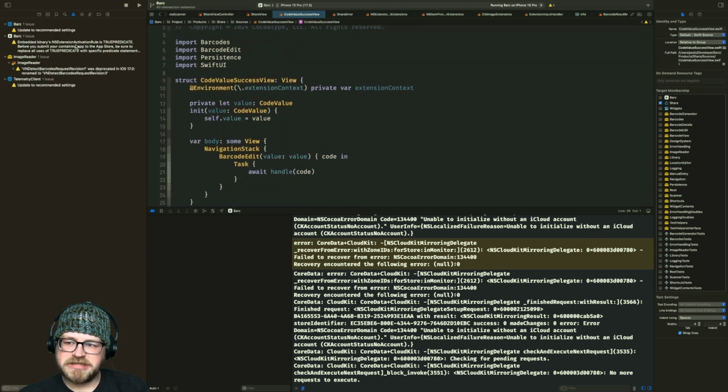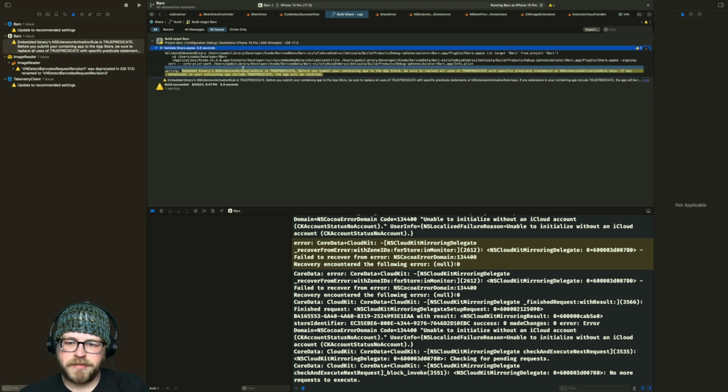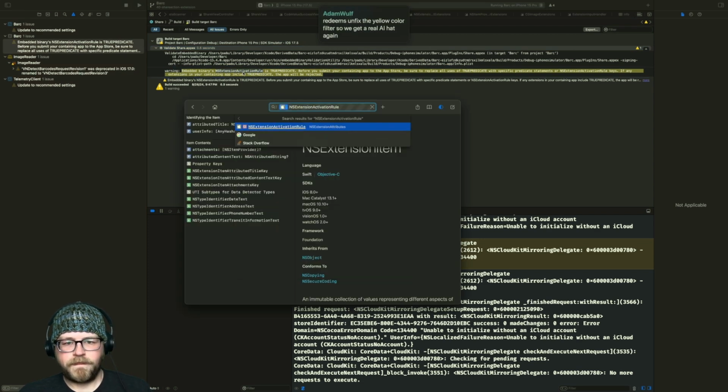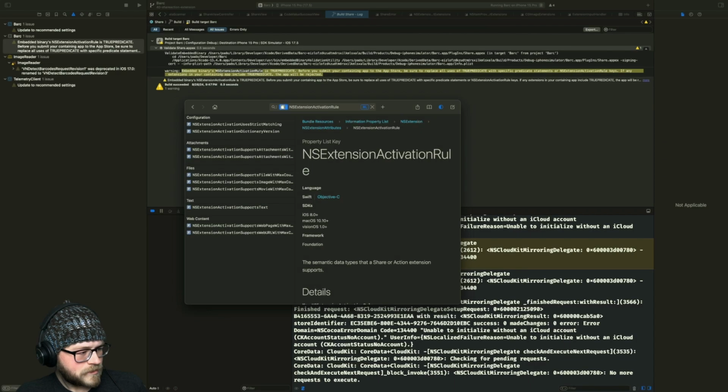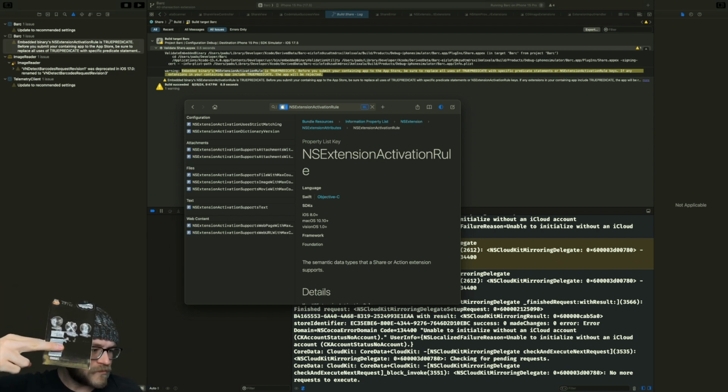Yeah, the one thing that I want to fix is this true predicate thing. So I need to look up how this works. Redeems unfix the yellow color filter. Let's see. Maybe. Do I still have that? Nope. Hold on. There. Happy? Broken.